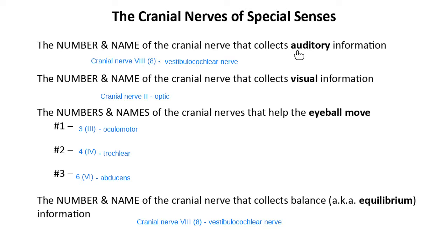Okay, so like I mentioned before, wink, wink, nudge, nudge. Make sure that we know vestibulocochlear nerve, make sure that we know the optic nerve, make sure that we know these movement nerves for the eyeball. If we cover them in more than one packet in lab, there's a very, very good chance they're going to show up on the exam. So there's my wink, wink, nudge, nudge for you.